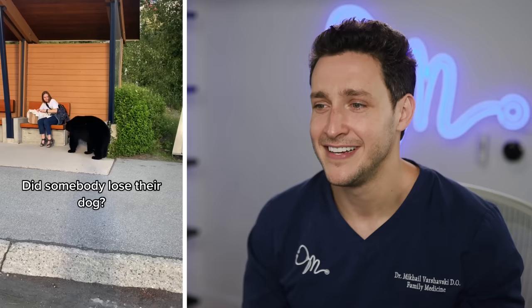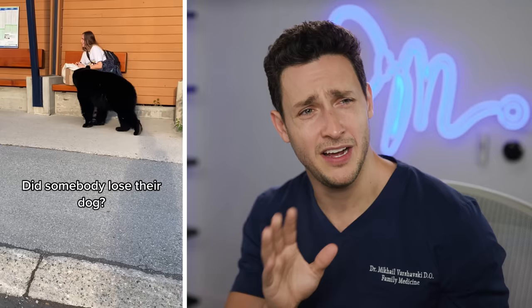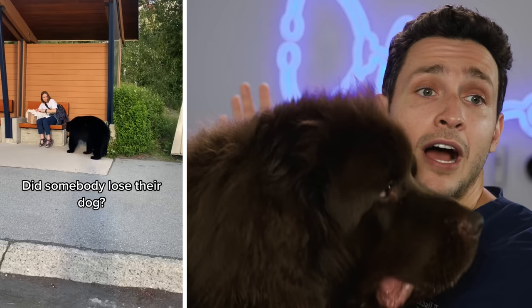Somebody lose their dog? Oh my God. That does look like my dog. Bear, come here. You have a friend here. I heard you're supposed to make them aware of your surroundings. Like, if this was a black bear, I would say, hi, black bear, come up. I'm aware of my surroundings. Please don't lick my face. Are you a black bear or brown bear? Your breath smells like fish.